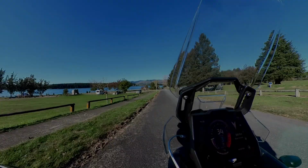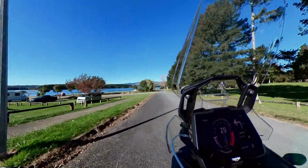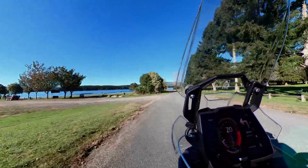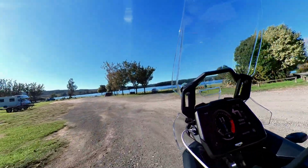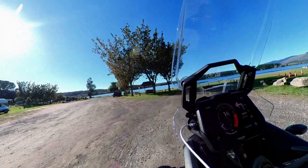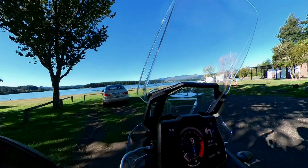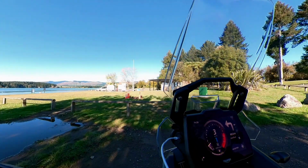Going down to the Mangakino Reserve quickly. Apparently, you don't need a self-contained certificate to stay over here, and tents are allowed. So, not 100% sure of that fact, but that's what I've heard. Lovely sight this. Fantastic view. Stayed here once before in the camper van.